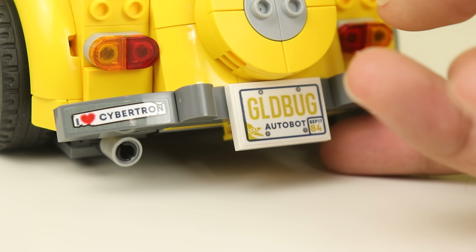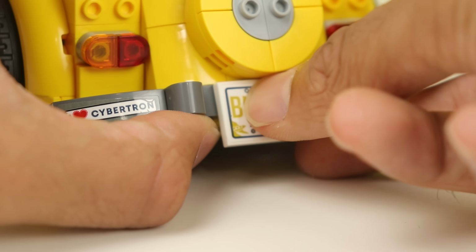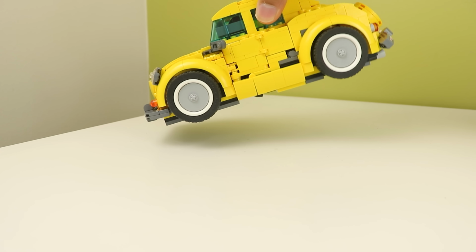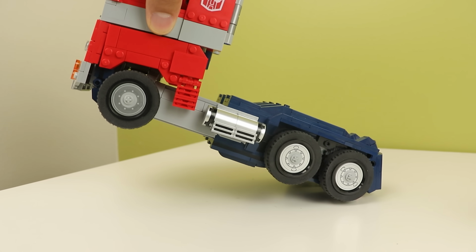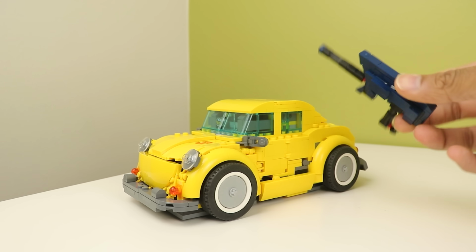Bee also comes with a swappable license plate. Glad they aren't optional stickers, rather optional plates. I personally go for Gold Bug because I think that's funny. And it's nice and dense for a car, and you can pick it up from the rear windshield, and it's pretty stable. It's not going to crumble, which is more than I can say for Optimus just due to his legs hanging out. It's just heavy. The weapon, as far as I know, doesn't actually go anywhere in the alt mode.